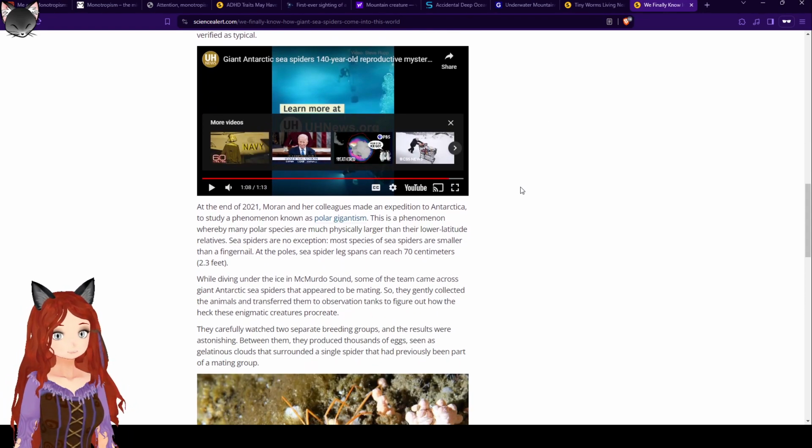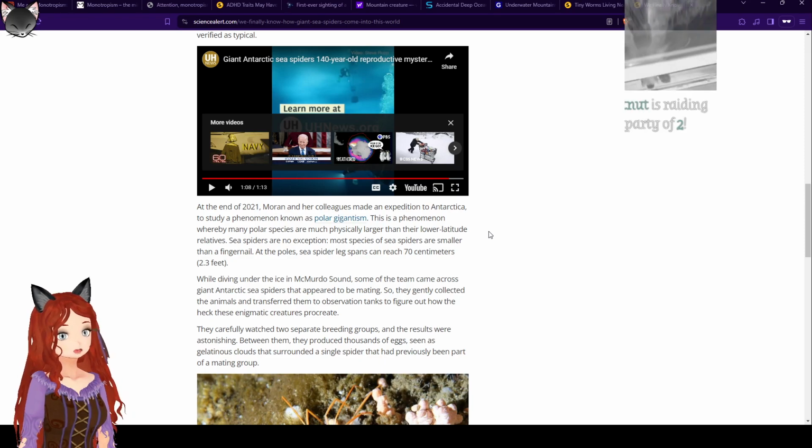At the end of 2021, Moran and her colleagues made an expedition to Antarctica to study the phenomenon known as polar gigantism. It's a phenomenon where many polar species are much physically larger than their lower latitude relatives.